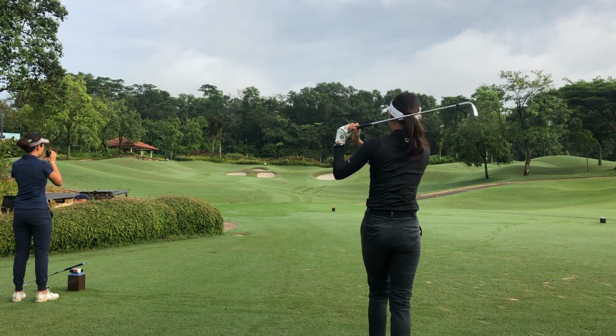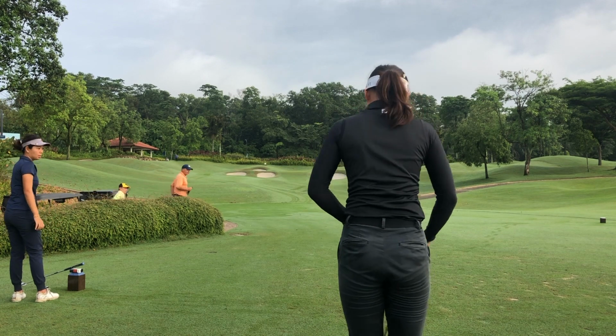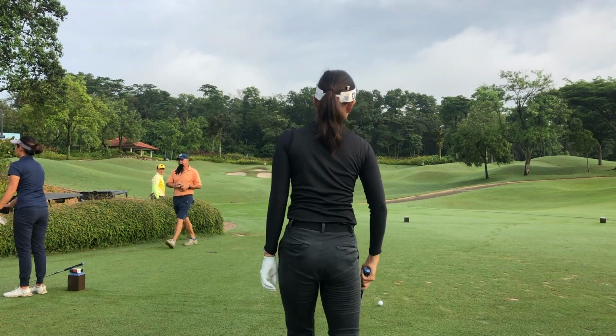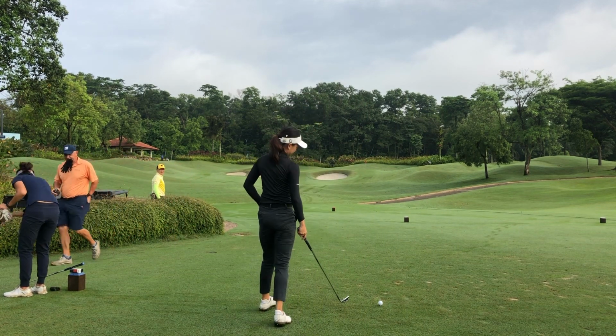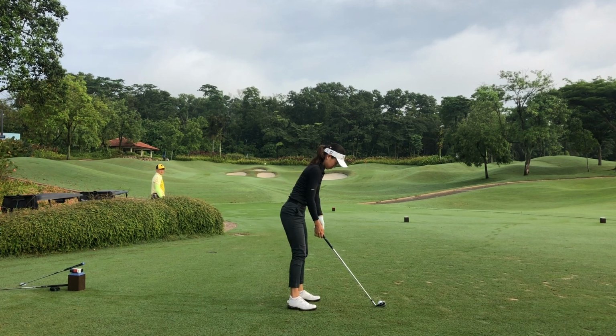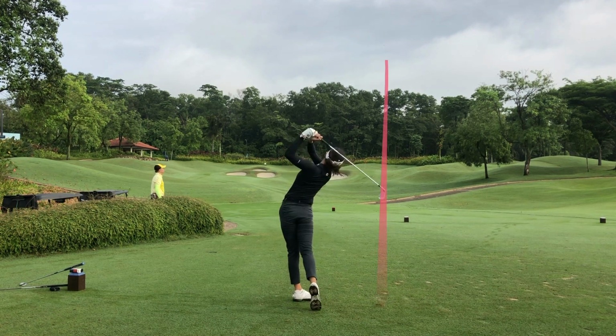So if you could not see, the guy was standing right where the pin is, and I guess that is another obstacle that you have when you play early in the morning, especially when they have a lot of maintenance work to do because, you know, it's been raining, so they need to do more to get the course in the condition that it needs to be in.